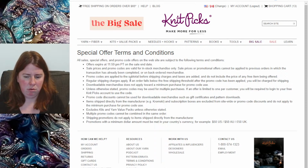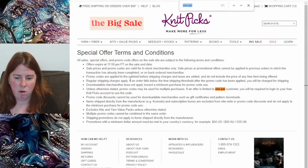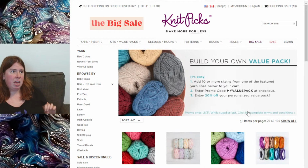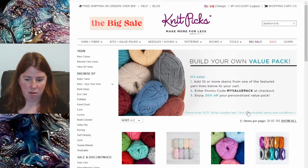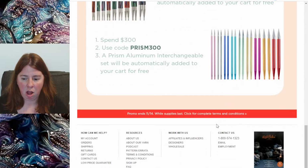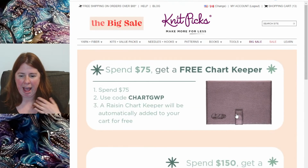If an offer is limited to one. Okay, unless otherwise stated, promo codes may be used for multiple purchases. So the Build Your Own Value Pack, in my best guess, was likely to be one that you could use more than once. But for the big sale, things like the pick your own promo, I'm assuming these are all one per customer. That would make sense. That's the way they've been in the past.